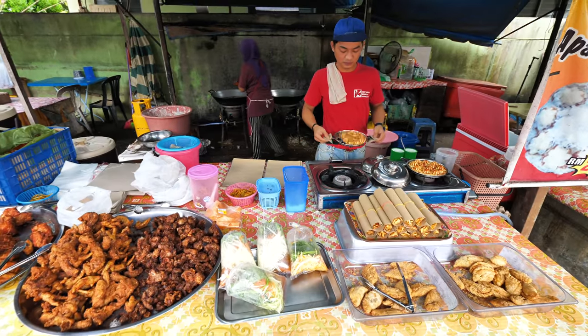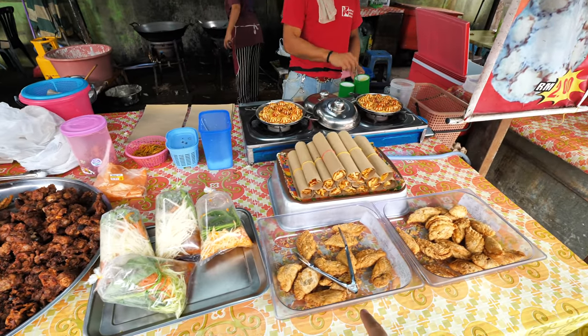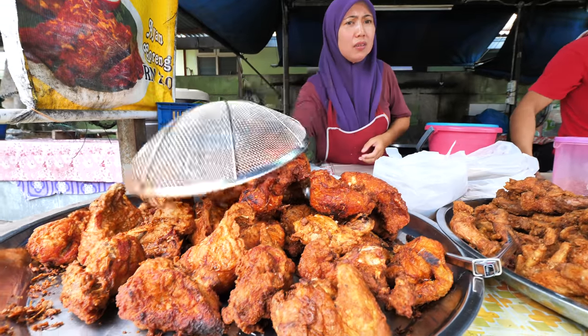And this is so cool, guys. Look at all the specialties that he's got here as well. He's got, I think these are sardine puffs. This is a potato puff. This is a Thai som tam salad. And then ayam goreng and more ayam goreng, fried chicken.